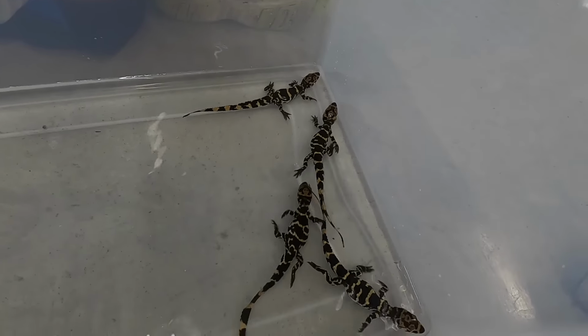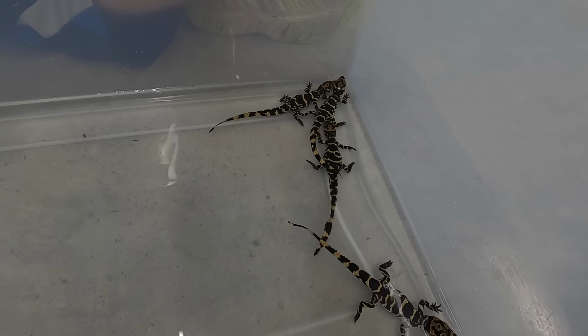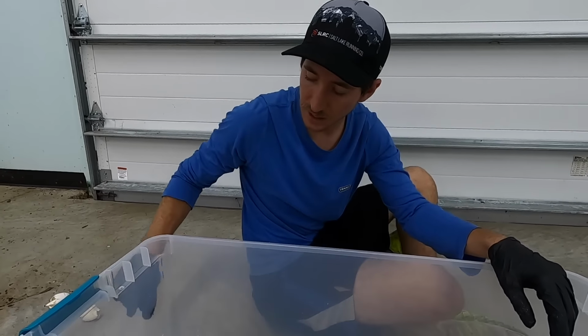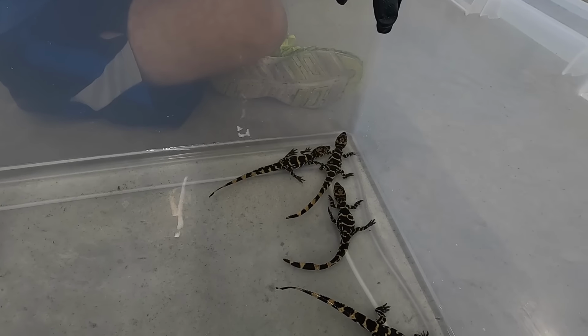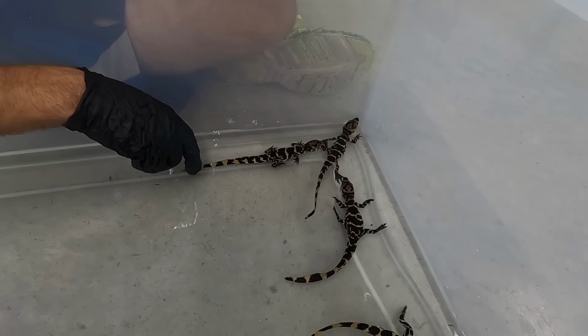Yeah, but these guys are doing so well. So I'm excited to start getting them on food. I think honestly you can get real small pinkies, and I think they'll probably take that. Or you can even chop pinkies in half, like we're doing for the swamps. Yeah, so we'll try that. But you can see how vibrant they are.